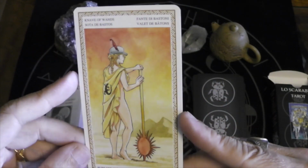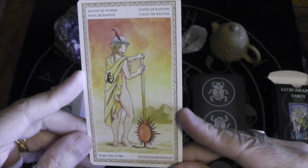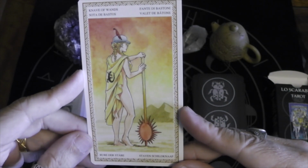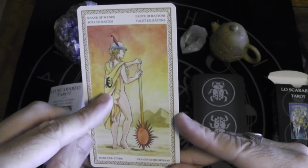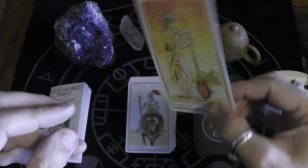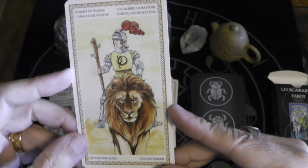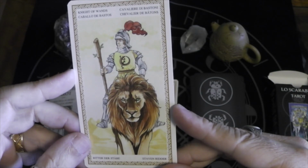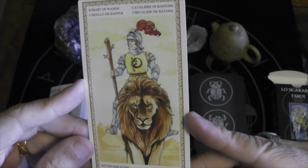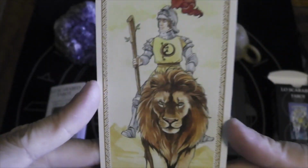Here we have the page. Oh, sorry, knave. The knave or the valet. Still got that nod to the Rider-Waite with the salamander. Oh, and this one you get the knight is not naked. It's the knave that's naked. That lion is fierce. I love that image.